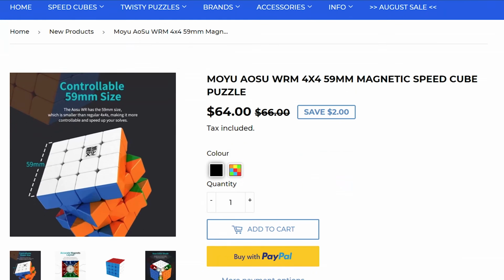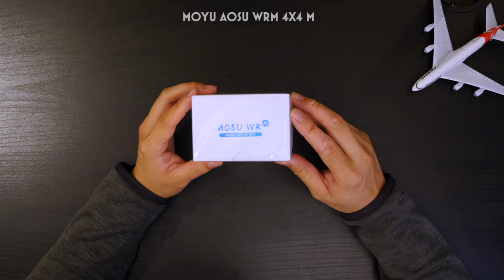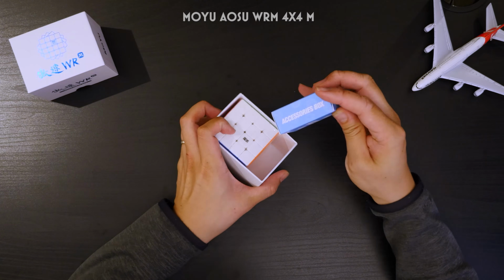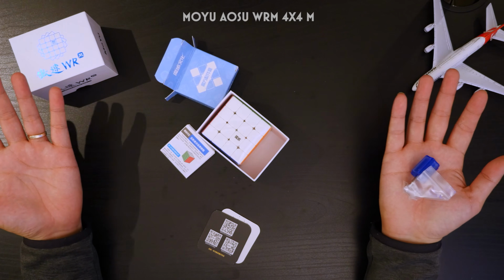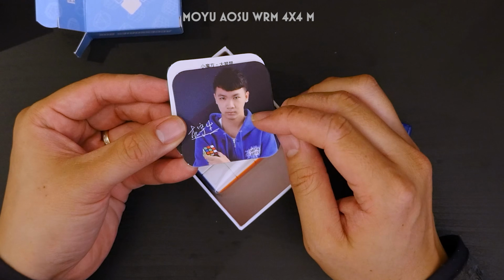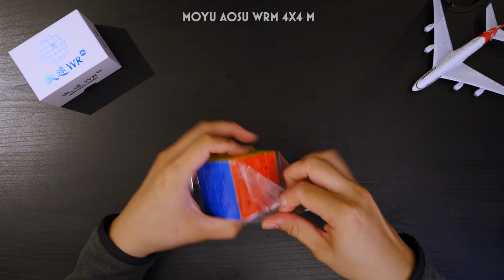Alright, and here's the one a lot of us were super excited for when we saw it announced recently. The Moyu Aosu WRM 4x4. Look, accessories box. All the accessories. Does anyone even ever use these instructions? Yeah, Yuxin do. Poster boy for Moyu. Good guy. Magnets, screwdriver. And then of course the cube itself.